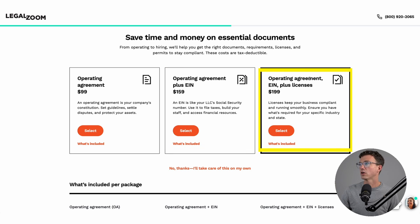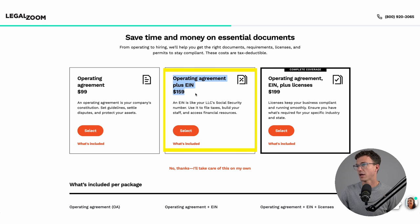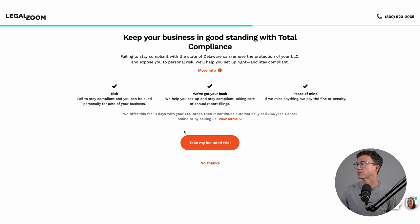Or if you also want the licenses, it's only $199, which is $50 less than what we saw for that middle paid option. So what I would probably do is I would want an operating agreement and EIN. So let's select this option right here, and then keep your business in good standing with total compliance. I'm going to say that another $280 a year, I'm going to say no thank you to.